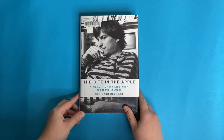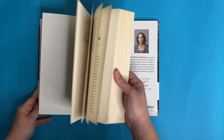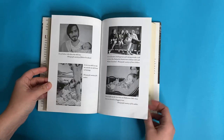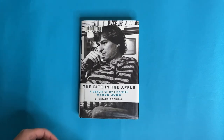I thought it would be a fun exercise to redesign this cover. I realize that a lot of memoirs have covers that are photographic like this, and it makes sense that you would want to include a photo of Steve Jobs just because at the end of the day, it will sell more copies. But I was inspired to redesign it and give it that Apple design.